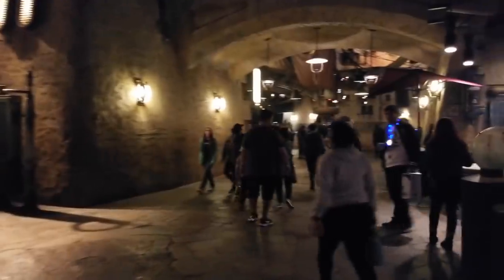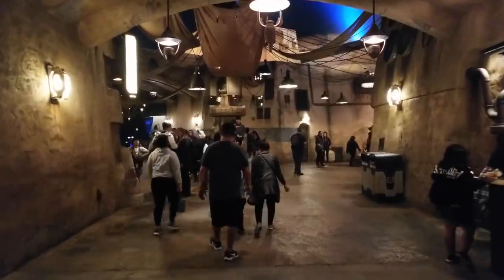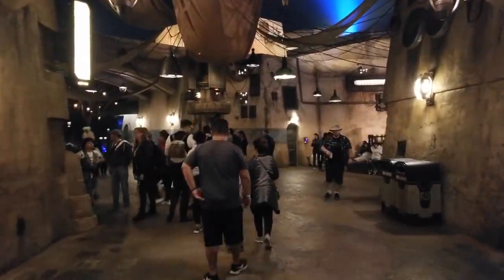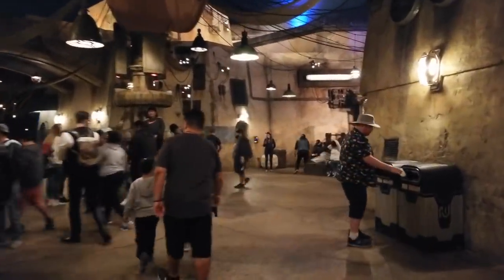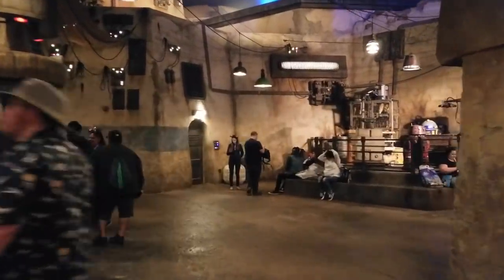I will say, with an hour to go before closing here, it is noticeably less busy. If you have a reservation time and can make it till midnight and come here, you can do a lot here late at night, much like Extra Magic Hours.